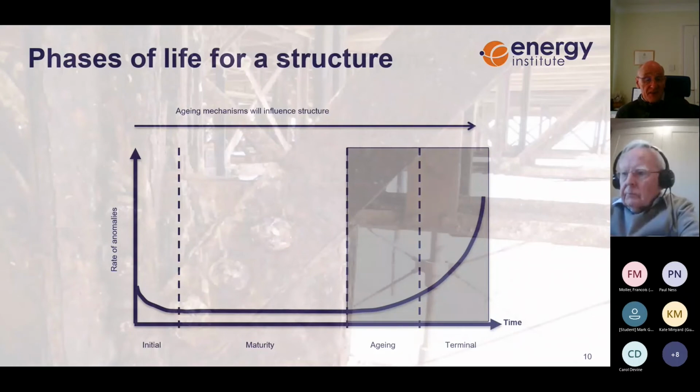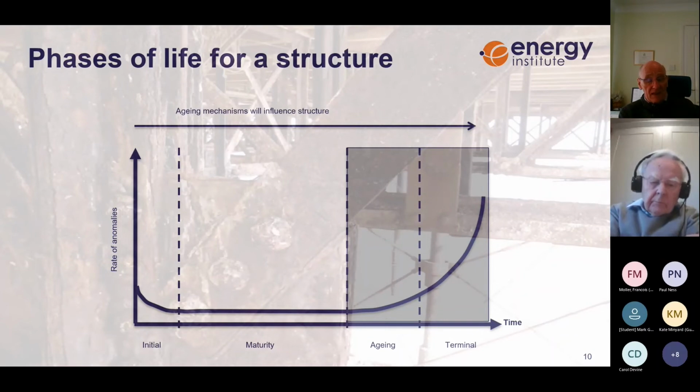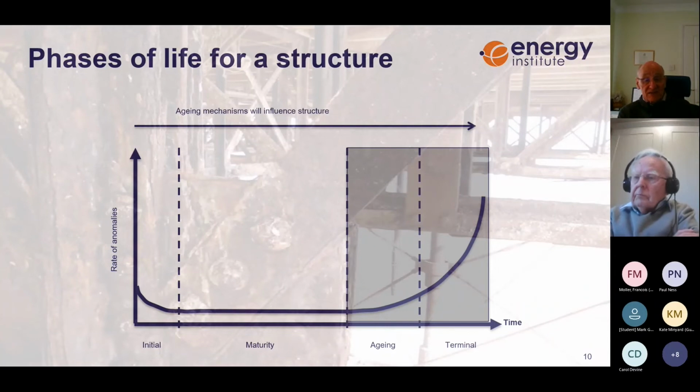Now, this is the bathtub curve, which I'm sure many of you are familiar with. It plots the rate of anomalies, and an anomaly might be an aging issue. It could be a corroded area. It could be number of cracks, new cracks detected against time. And you can see here we've divided this graph into 4 stages.